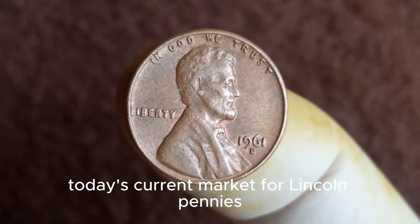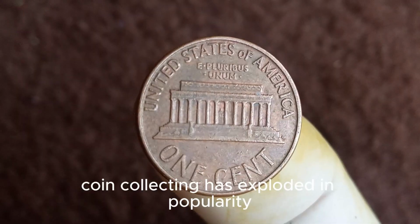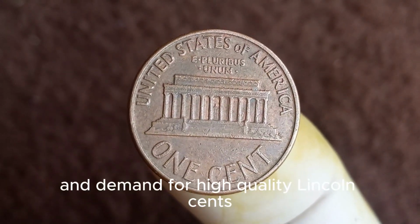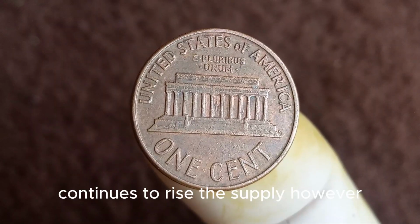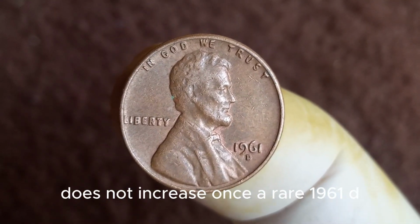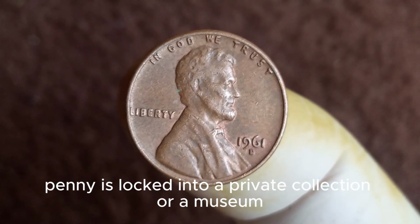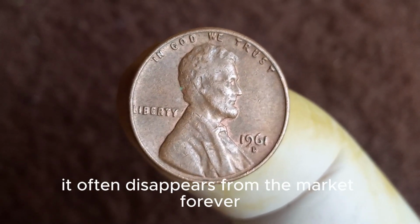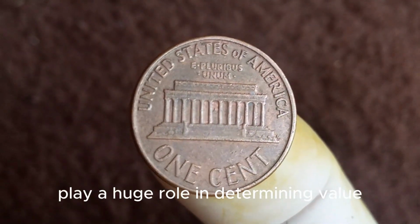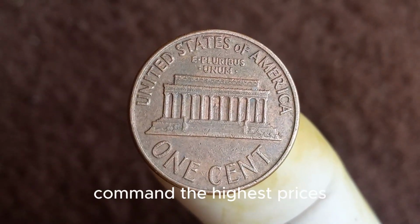Today's current market for Lincoln pennies is stronger than ever. Coin collecting has exploded in popularity. New collectors enter the market every day, and demand for high-quality Lincoln cents continues to rise. The supply, however, does not increase. Once a rare 1961 D penny is locked into a private collection or a museum, it often disappears from the market forever. That makes the remaining examples even more valuable. Professional grading companies play a huge role in determining value. Coins graded at the highest levels command the highest prices.